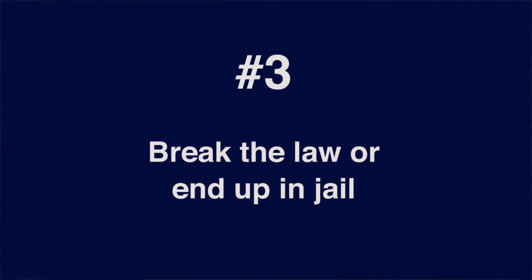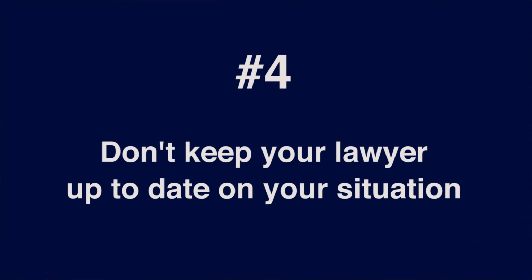Break the law or end up in jail. If judges don't like drug addicts and alcoholics, they deplore criminals. With so many people applying for Social Security disability and with limited funds available, judges will look for any reason to choose one applicant over another. And criminal activity is a fantastic way to help the judge stamp your file as rejected. And I'm not just talking about committing murder or bank robbery. Get yourself a DWI or two, or give someone a black eye after an argument, and you can destroy your case too.